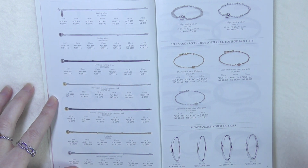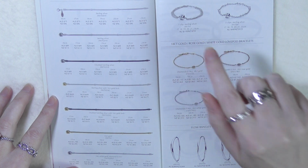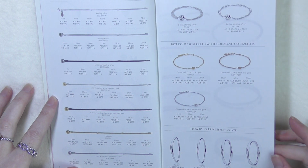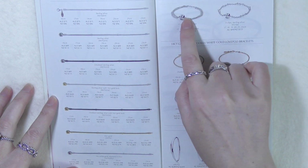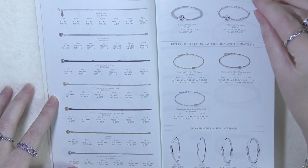Now, in my other video, I showed you this liquid silver ring. Now, this is part of the liquid silver bracelet range. Beautiful one clip and five clip bracelets there.